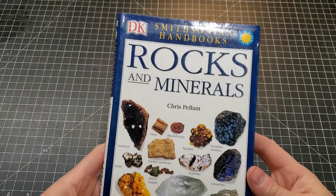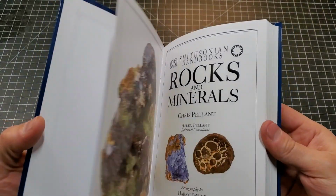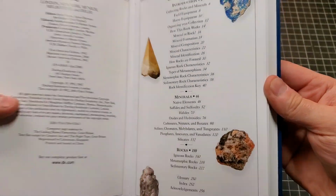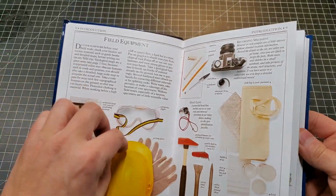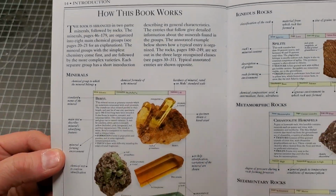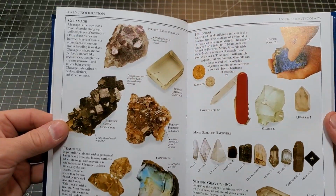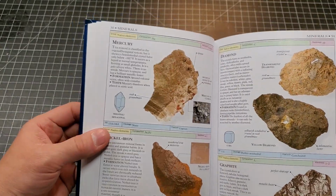Moving right along, we have the Smithsonian Handbook of Rocks and Minerals. This is one that I still use today. It's kind of a personal favorite. It's an excellent book. I love the layout of it. Most of these books will have a little introduction where they talk about tools and collecting rocks and that type of stuff. For the most part, it's all the same, and not a whole lot has changed in the past 70 years of rock hounding. It's basically the same. So that's kind of a fun thing.